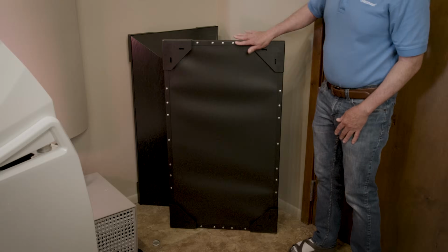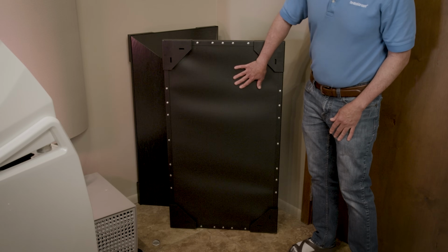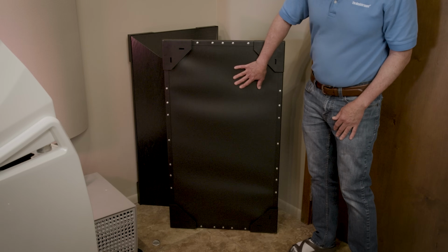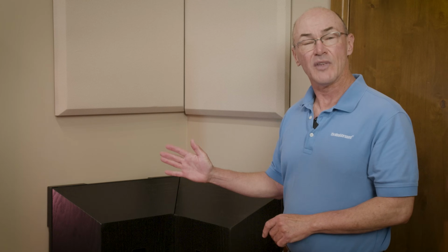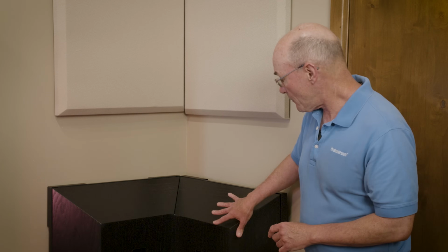So this has a rubber membrane on the back of the absorber that when it's placed close to the wall, that's where the pressure is the greatest. And it makes that diaphragm vibrate, and it converts the acoustic energy into mechanical motion that's dissipated in this chamber. So these are very effective. They go very low.